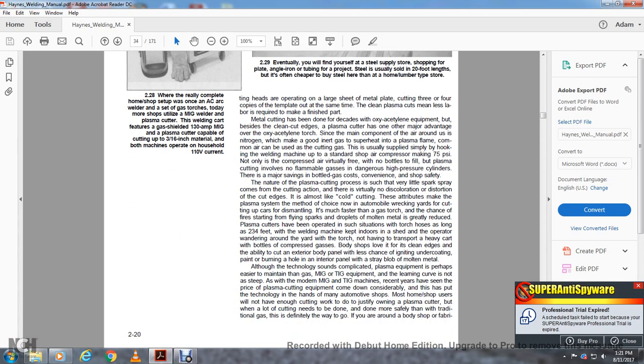Metal cutting has been done for decades with oxyacetylene equipment. The button on the side of the torch controls the cutting, and the cut edge of the plasma cutter has one of the major advantages over the oxyacetylene torch. The main component there is air, around 78 percent nitrogen, which makes a good, narrow gas stream that is superheated into a plasma flame.